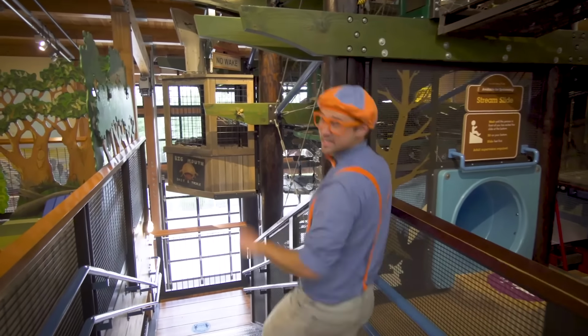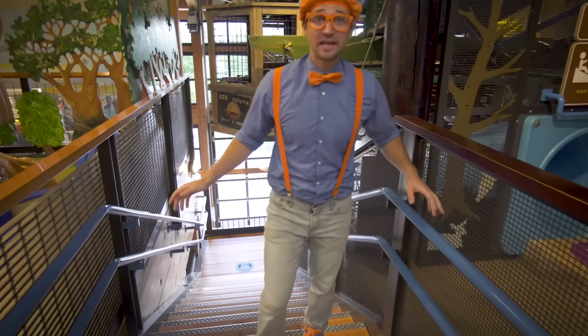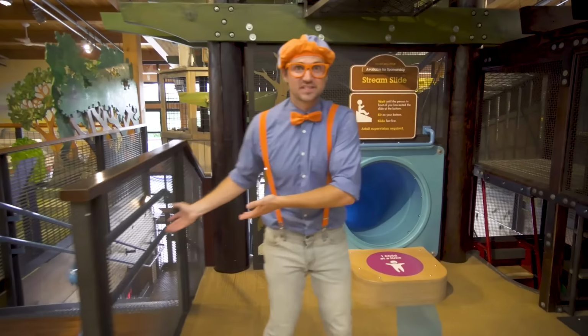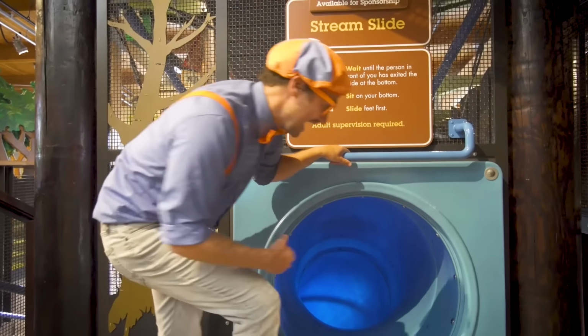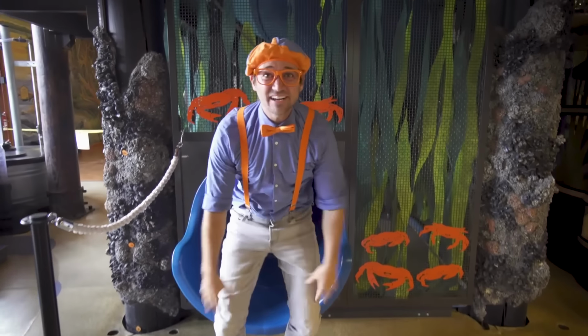Okay, let's go downstairs now. Wait a second. The cool thing about this children's museum is you can go downstairs with the stairs as well as the slide. Yeah, I'm gonna go down the blue slide. Ready? See you down there. Whoa! Whoa! What a fast way to go downstairs.